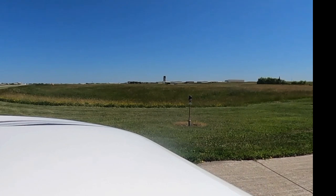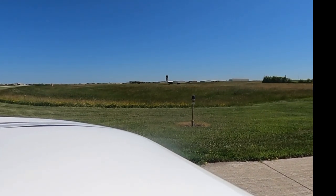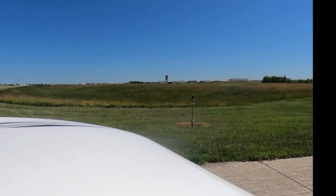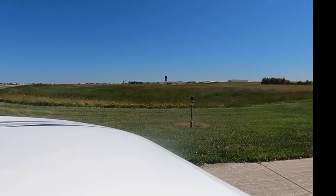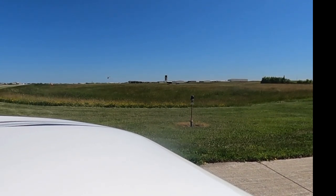Nice hover, man. Nice hover. Okay, put it right on down. Yeah, nice. Pretty. And up he goes, and away. Should clear me any second. Door closed.